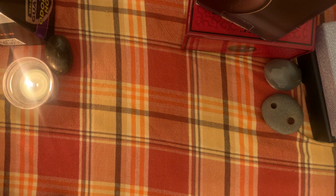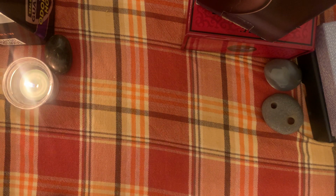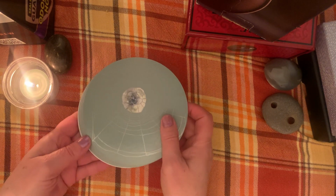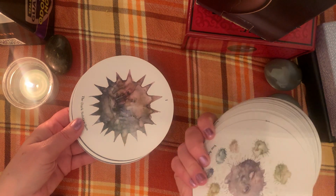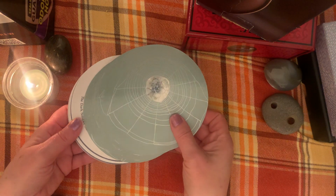The other one I bought at the very end of last year was the Cantigee Oracle. Everything about it appealed to me. I was doing the card a week, go through the Wheel of the Year study. I stalled out just about exactly at the first day of summer. So I got about halfway through. So I will pick it up again.